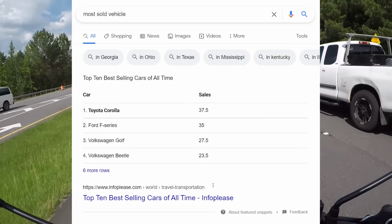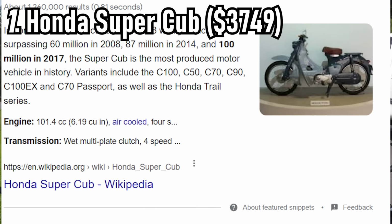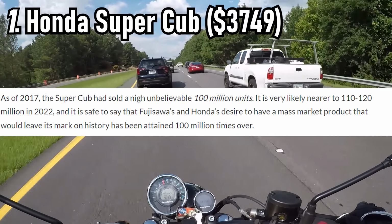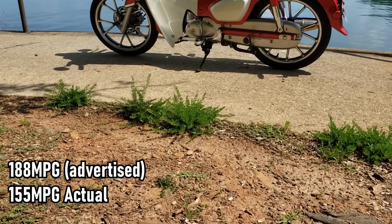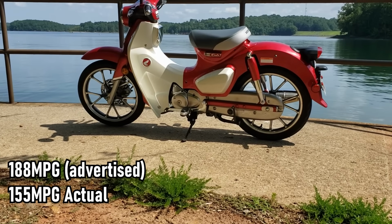The most sold motor vehicle in history. No, it is not the Toyota Corolla. The real answer is this humble Honda Supercub, obliterating the Corolla sales at over 110 million units sold. It gets an advertised 188 miles to the gallon. Its real-world testing in America has shown that it gets around 150 to 170.